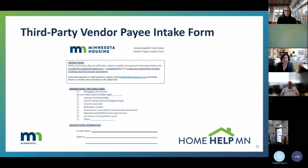So this is an image of the intake form that is used to get set up for payment. Note the email at the top, info@homehelpmn.org. That's the email you can use if you have questions. And this form needs to be completed and returned within 15 days. These forms are required for us to be able to make payment, and so no funds will be sent or processed without completion of these forms.